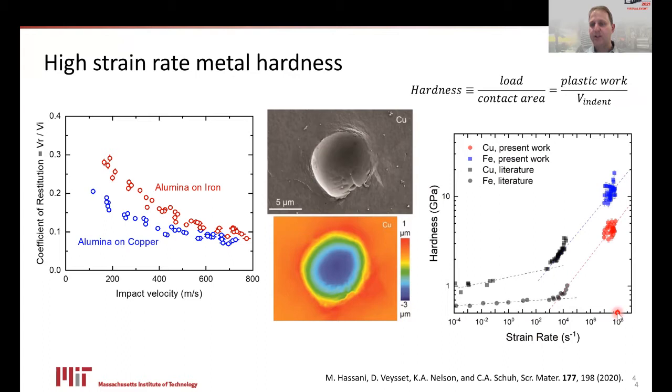And of course, now when you've got data in this range, you can start to compare it to other methods at lower velocities or lower strain rates. For example, the Kolsky bar data shown here, which for years have suggested there might be an uptick in the rate hardening of these metals at high rates. And our data kind of lie on a line with those. And so they might support that kind of interpretation.